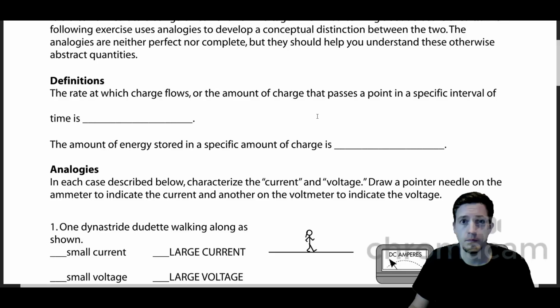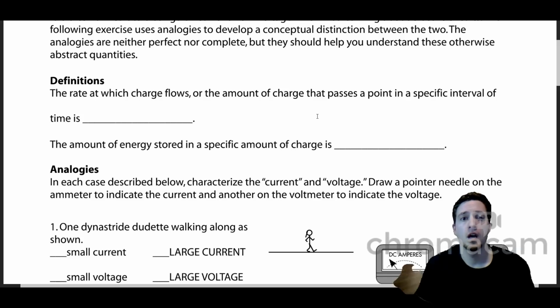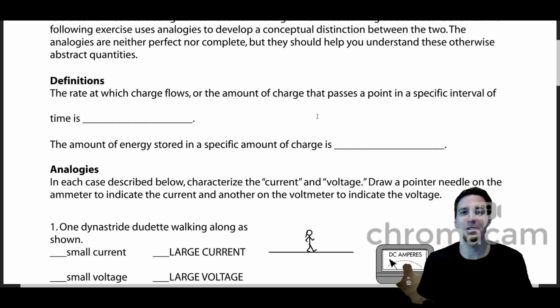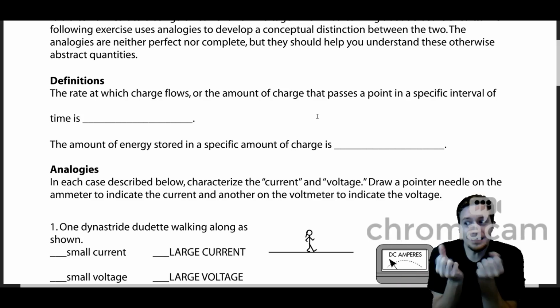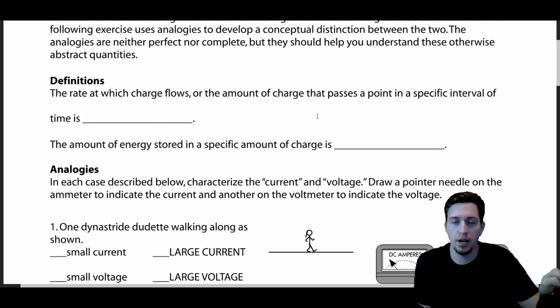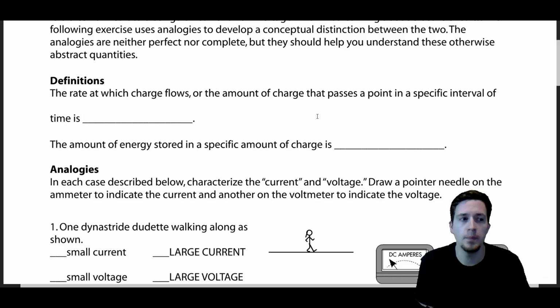Now, let's talk about some of those words, like in Homework 1003. The two main things we'll be discussing are current and voltage, and they're very, very different terms, but they're kind of used a little bit interchangeably here or there. I really am a huge fan of the definitions that are actually on this sheet, which is why I pulled it up. So first it says the rate at which charge flows, the amount of charge that passes a specific point, that is current.